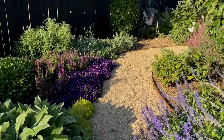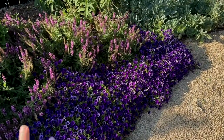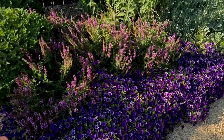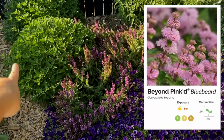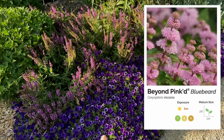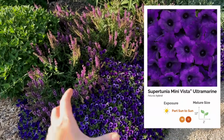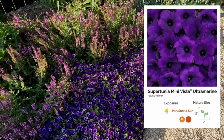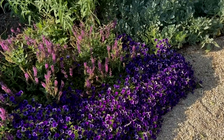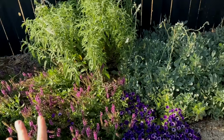Coming over this way, this area is kind of a work in progress. I planted some pink profusion salvia back here. This is Beyond Pink Caryopteris that hasn't quite started blooming yet, but it should bloom pretty soon. And then underneath here, I have Supertunia Mini Vista Indigo. I think that's what that is. I'll put it on the screen, whatever that is. I can't quite remember right now. I'm not sure if I totally like this spot quite yet.